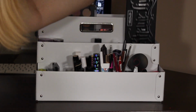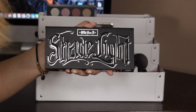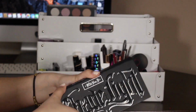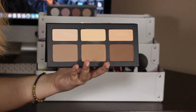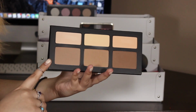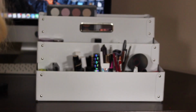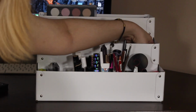So of course, you already see it sticking out. This is the Kat Von D Shade and Line. I did get this at TJ Maxx, by the way. And I just talked about this in my Sephora VIB sale recommends, and this is great. It's a great contour product, and I really, really enjoy it. It is definitely everyday status for me.